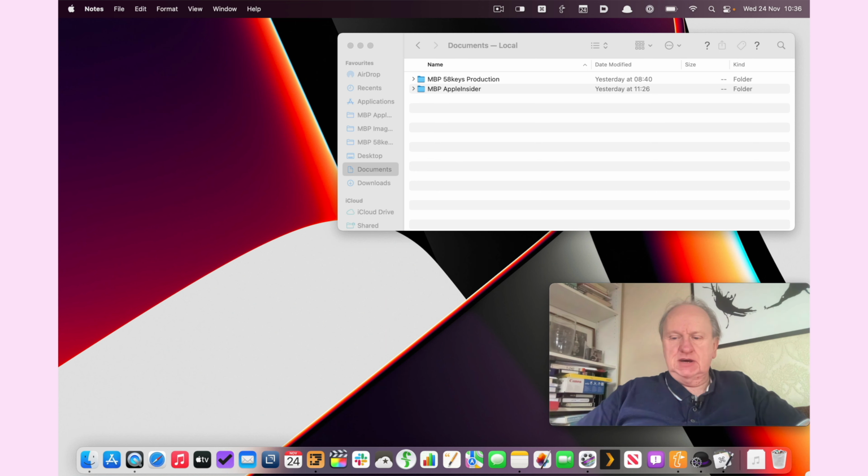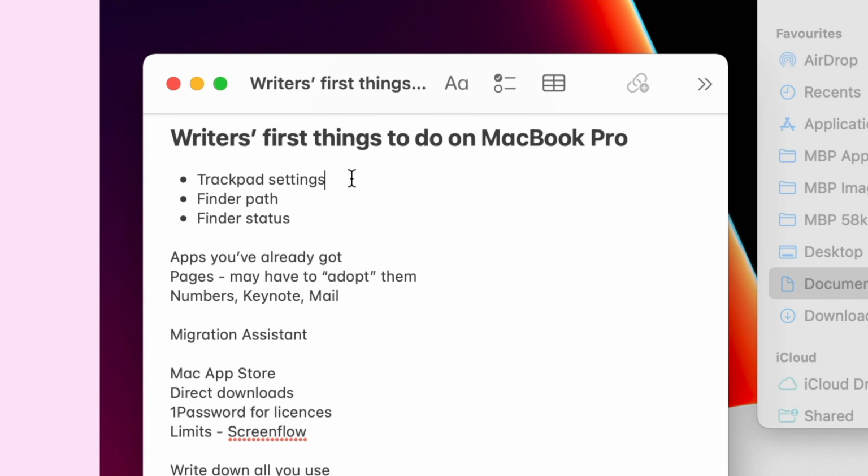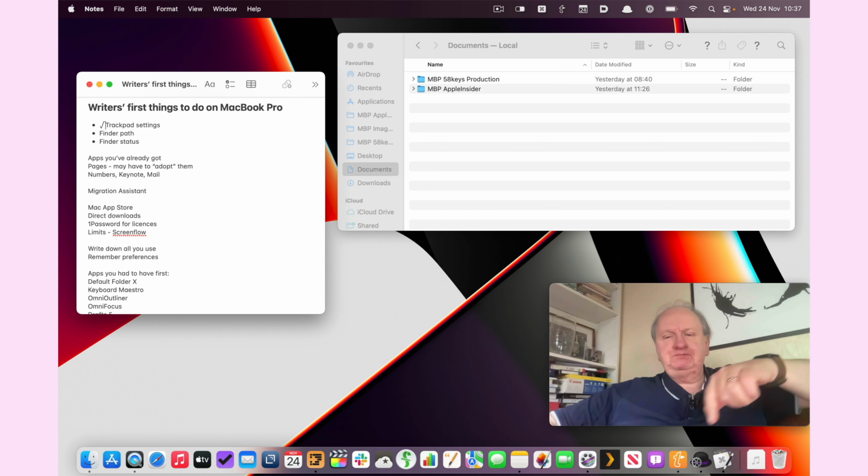Now I have that trackpad thing set the way it should be. Move the cursor back in there and there it is. Trackpad settings, done. Find a path and find a status. There's something funny with those words. The path and the status in the Finder.